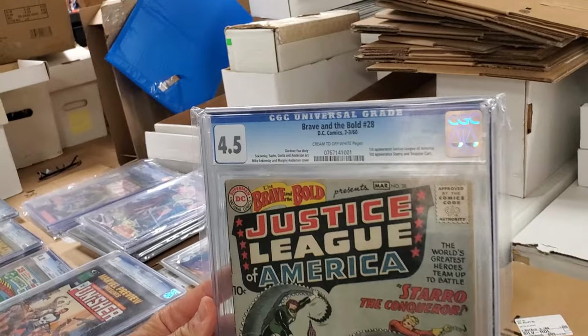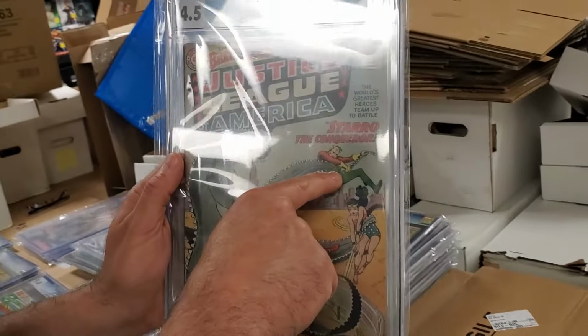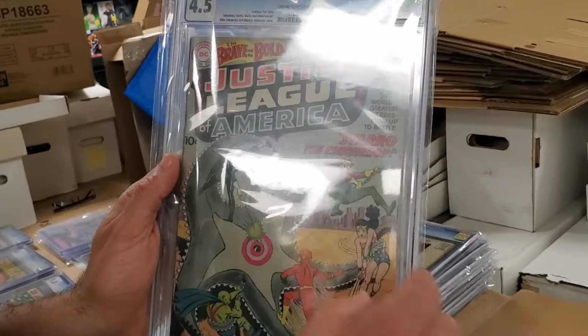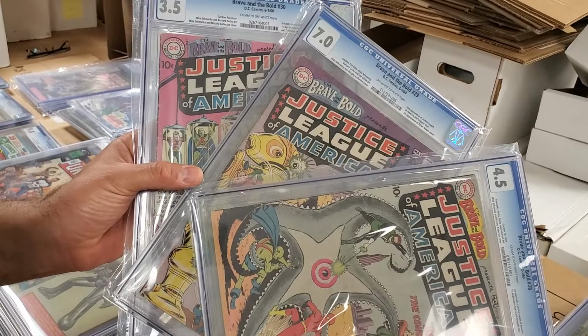Brave and the Bold 28, first Justice League of America, in 4.5. It's also the first cover appearance of Aquaman. He never appeared on a cover before this. This is Aquaman, by the way. There he is, in an orange shirt. Okay. And then just to keep the trio together, 29 and 30.